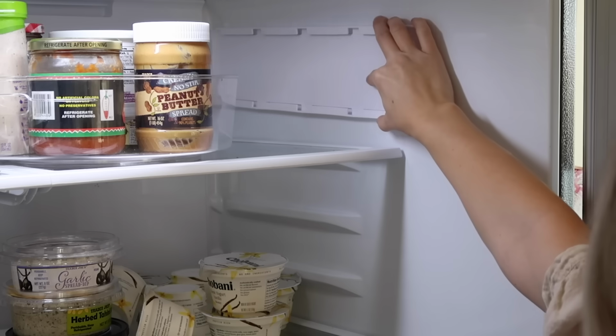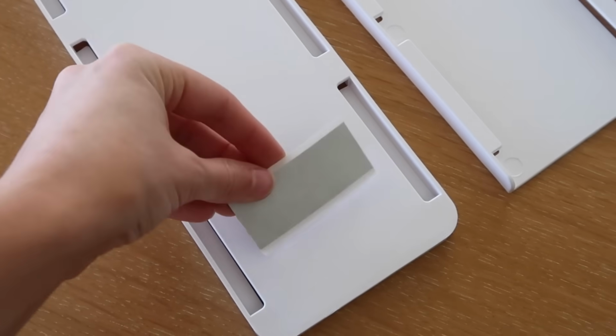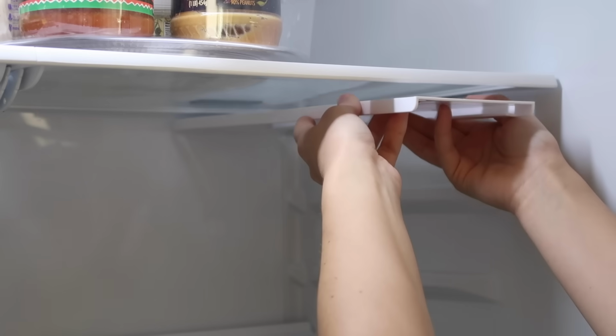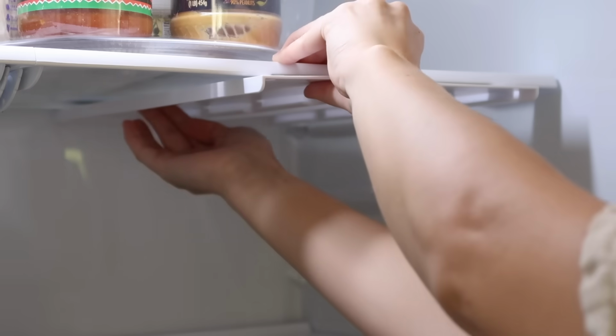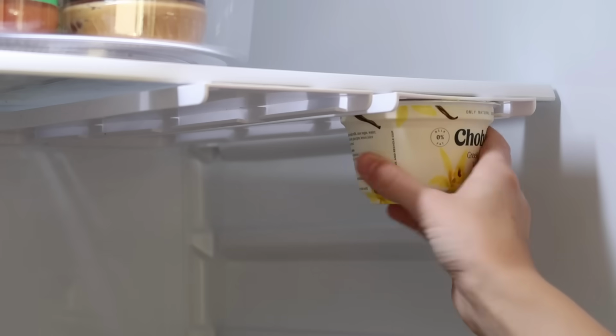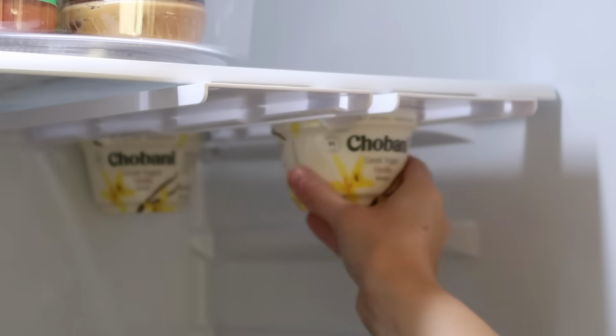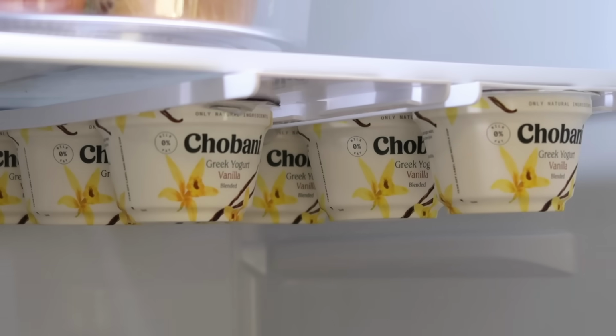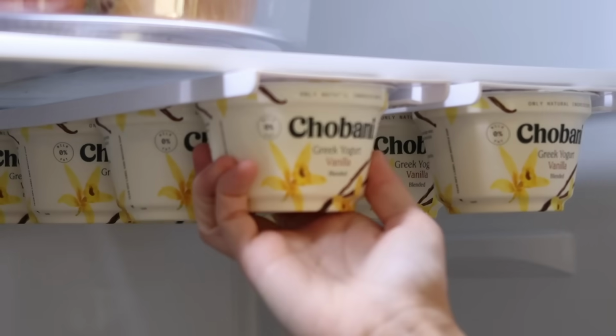You can install them to a shelf or the side of your fridge using the adhesive that they come with. These stick right underneath the top shelf or right on the side of your fridge, and you can hang your yogurt. This now makes the fridge feel like a store. It creates an experience. It really looks organized, and it's actually really fun to take these in and out.